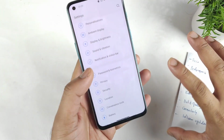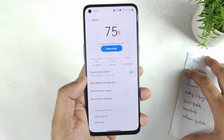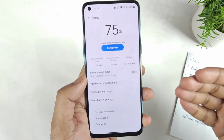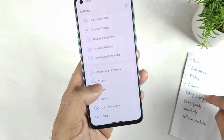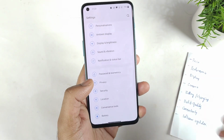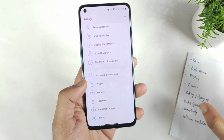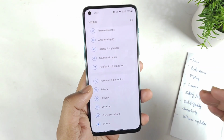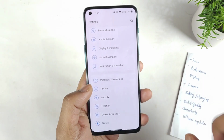Battery backup, I cannot guarantee you that battery backup will be consistent, because every software update will result in a different kind of battery backup. Yes, so you should definitely remember. But the charging speed is pretty fast. It's almost 30 minutes, sometimes 28 minutes, 29 minutes as well. So charging speed is not an issue, but battery backup will definitely vary from one software update to another. So you should know about that.